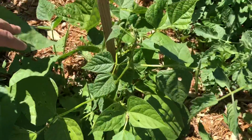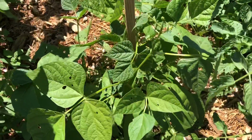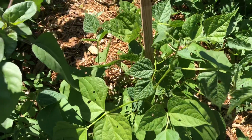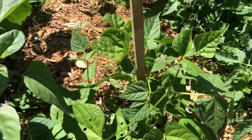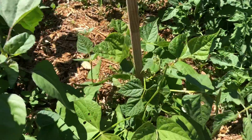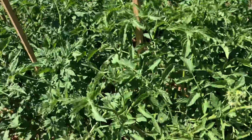So yep, very happy with how these are progressing now. Again, they started out with having quite a bit of problem with the bugs. They were chewing a lot of the leaf off to the point where I was concerned that plants were not going to be able to grow, but I think we've gotten past that phase, and they're growing very well on their own again. Again, spacing has been an issue now, so I will have to continue to prune these cherry tomato plants that are located next to it.